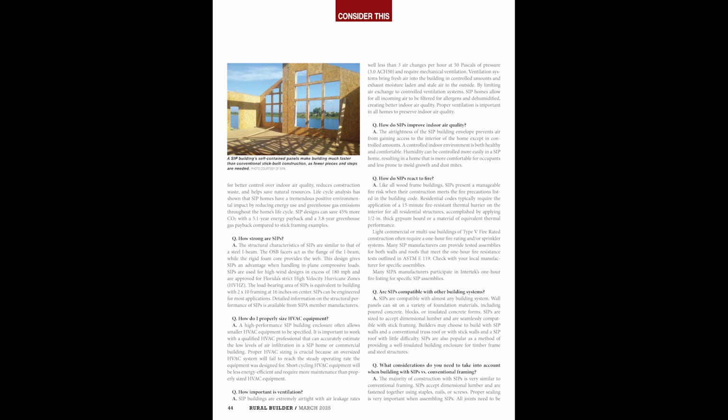Question: how important is ventilation? Answer: SIP buildings are extremely airtight, with air leakage rates well less than 3 air changes per hour at 50 pascals of pressure, 3 ACH50, and require mechanical ventilation. Ventilation systems bring fresh air into the building in controlled amounts and exhaust moisture-laden and stale air to the outside. By limiting air exchange to controlled ventilation systems, SIP homes allow for all incoming air to be filtered for allergens and dehumidified, creating better indoor air quality. Proper ventilation is important in all homes to preserve indoor air quality.